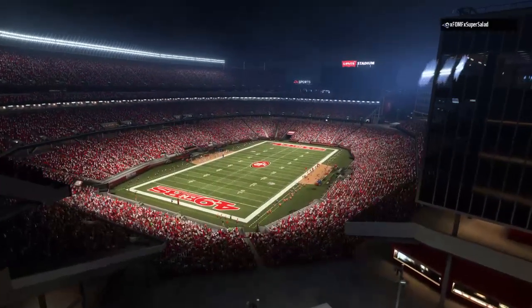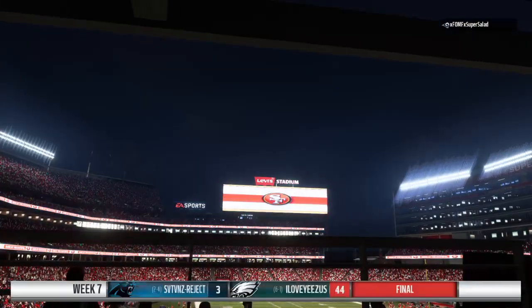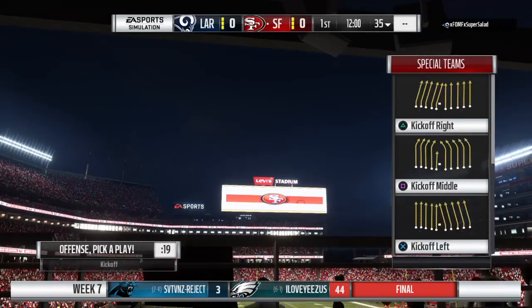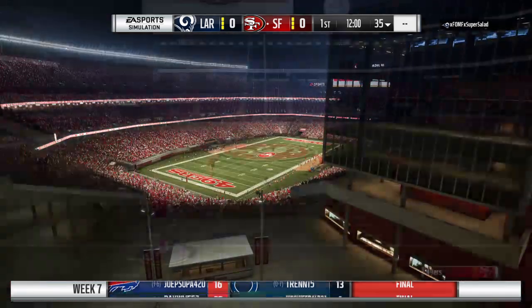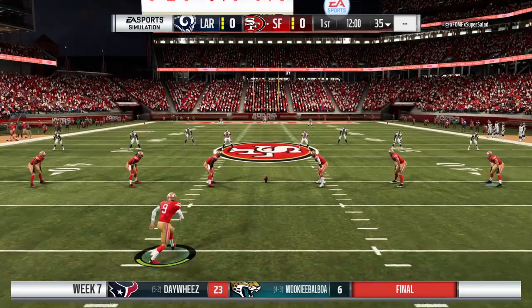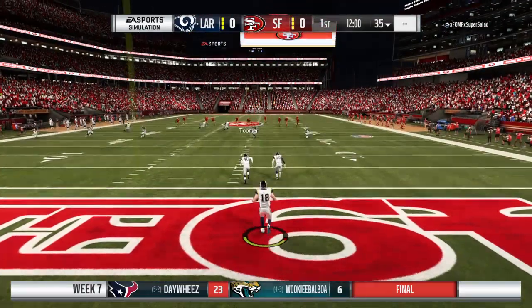All right, Coach. EA Sports coverage of the NFL brings us to the so-called Silicon Valley and Levi's Stadium in Santa Clara. The scene a short time ago, this crowd, they love their 49ers, and they were in full roar as their guys burst out of the locker room. And we're ready for football as the 49ers get set to do battle with the Los Angeles Rams. Getting toward the halfway point of the NFL season, Week 7 is underway on EA Sports.